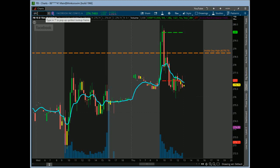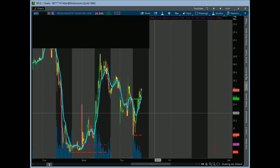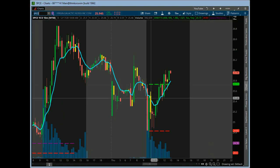Another one that was on the radar today was SPCE, where we looked for a retrace on this one too, and it also gave a nice push to the upside here off of that retrace. So great stuff there on those. A couple other ones too. Just want to profile here.